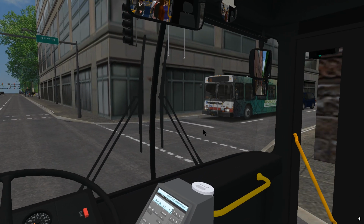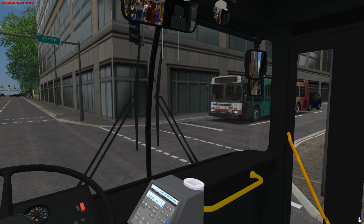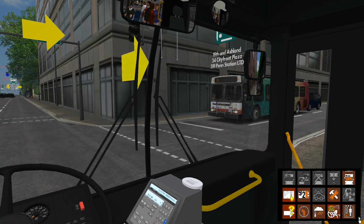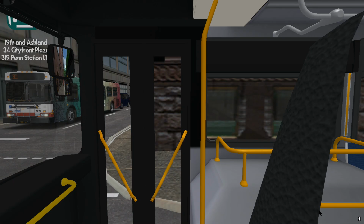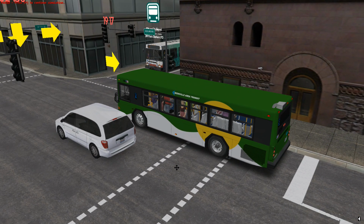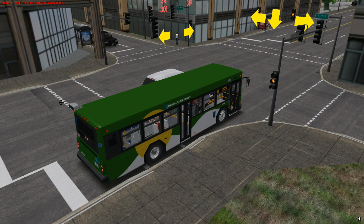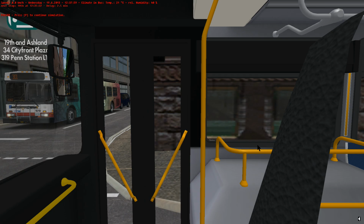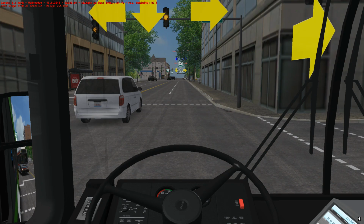Can't look where I'm going from here, and that's a 301 again. We good? 34 out. 34, 301. The 9 goes straight, 102 and 19 that way. This is where it says 19th is. Shit.